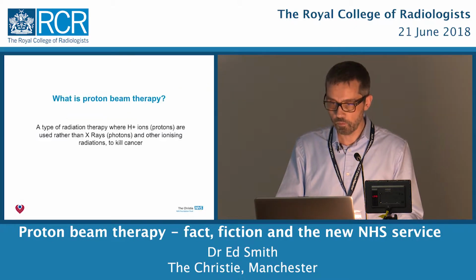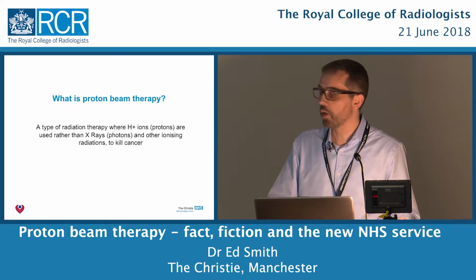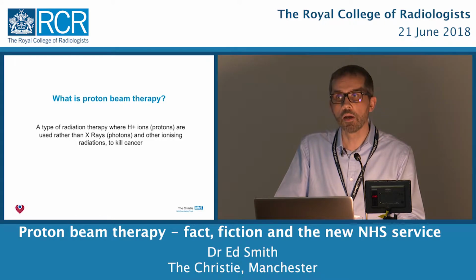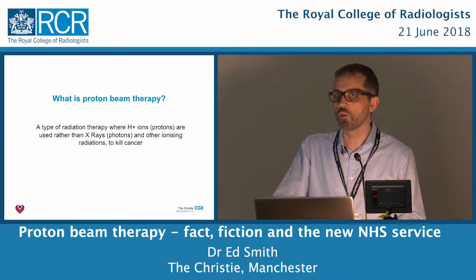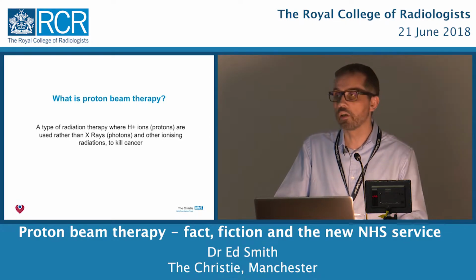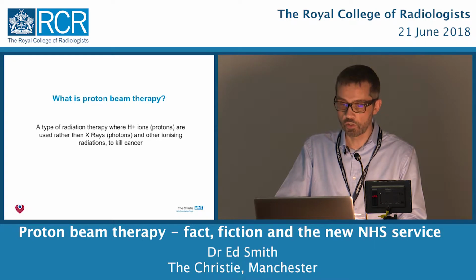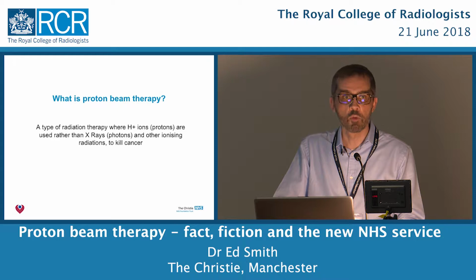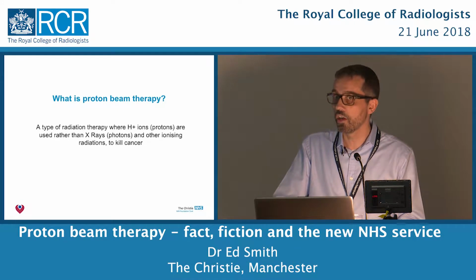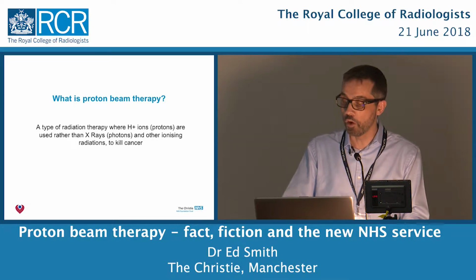Right. So what is proton beam therapy? Well, proton therapy is another type of radiation therapy. What we use in proton therapy are protons, and essentially they're hydrogen ions. So it's the proton from the nucleus of a hydrogen ion with the electrons stripped off, rather than the standard photon or X-ray-based treatment, sometimes shortened to XRT. Other ionizing radiations are available, but essentially I'm going to focus on protons, but I'm going to start talking a little bit about photons.